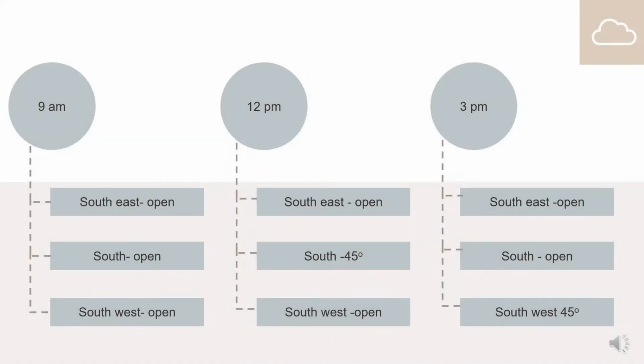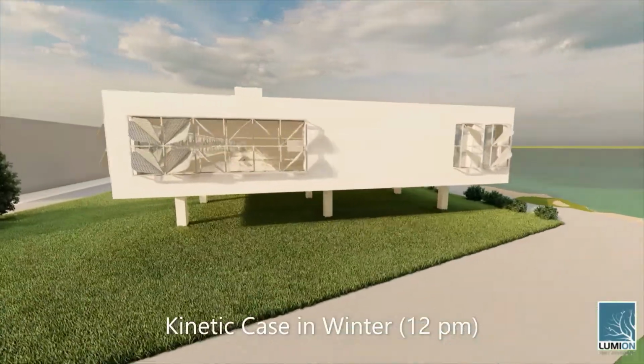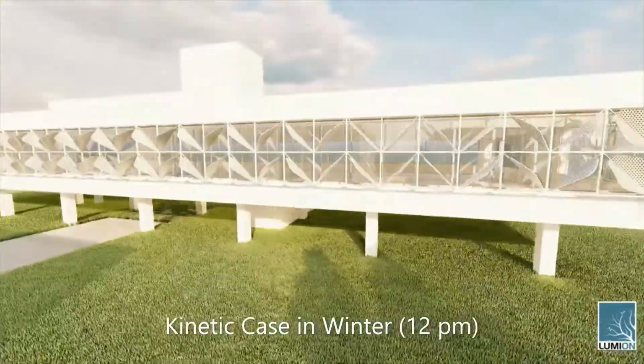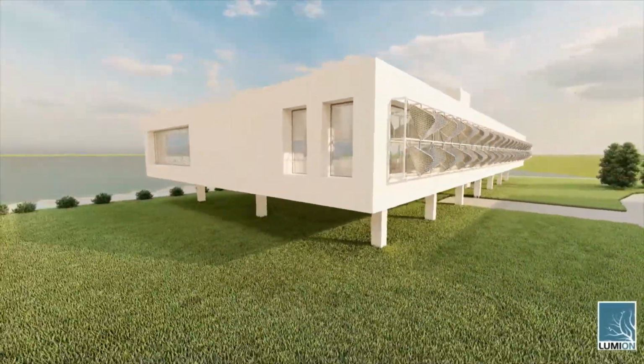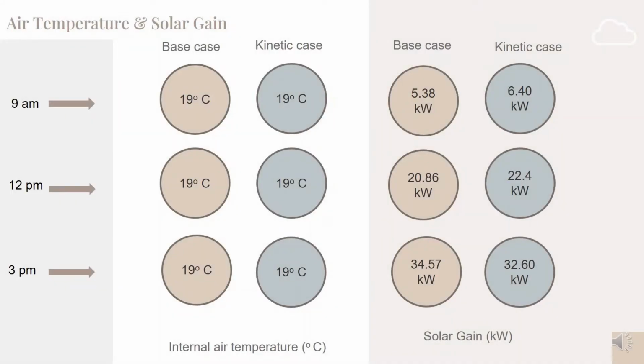These are the tested angles of the kinetic facade based on the solar exposure: 9 a.m., 12 p.m., 3 p.m. We tried to switch off the heating system, but the temperature in the base case was 7 degrees and 10 degrees in the kinetic case. So the heating system will be on in both scenarios.